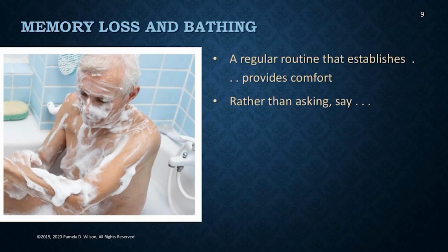You say, Mom, it's Wednesday. It's shower day. See on your calendar? Come on with me. Let's get ready. Let's go do it. That allows your elderly parent to realize that it's a regular routine. You're not making a big deal out of it. Sometimes you can have them help you pick out clothing and set aside lotion and toiletries. Other times, the point of dementia will get past that and you will want to get the bathing done as quickly as possible.